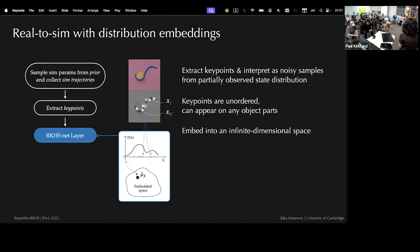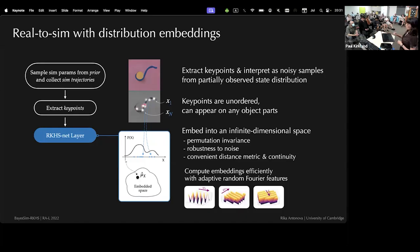And so what we've done here is we've developed what we call an ArcHSNet layer, which embeds this key point representation into a higher dimensional space. And I will explain how it does this, but what it accomplishes is it gives us permutation invariance and robustness to noise. We also get a convenient distance metric, so we can actually compare the states of the object in a principled manner, and some nice continuity properties. If you hear the word embedding, then you probably already have in mind some embeddings that you're familiar with. And in this particular case, we've found a way to do this with random Fourier features. But we've done it in such a way that the parameters of these RFFs, random Fourier features, are adaptable.